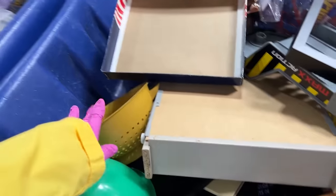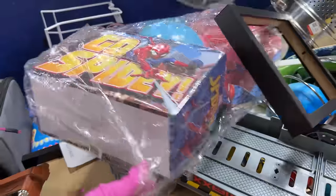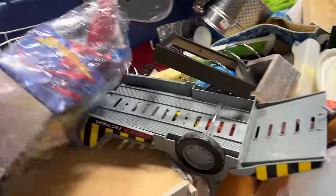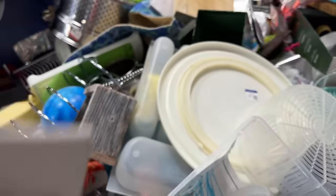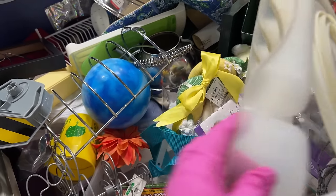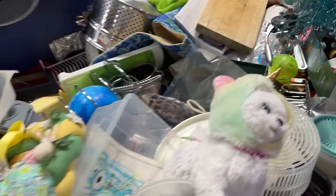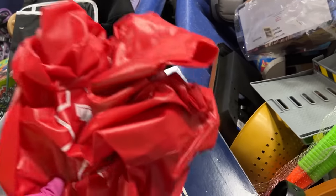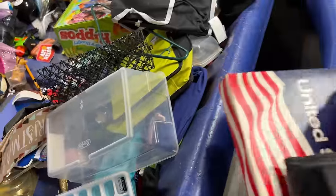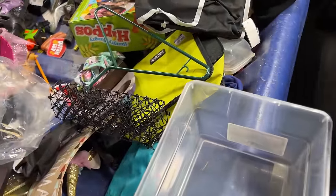All right, we got fresh inventory here. And nothing catching my eye on this side. Barbie dog that walks. What do you got over here? Punching gloves? With a punching thing? There's stuff in here that I like. I see a little person. Little people.